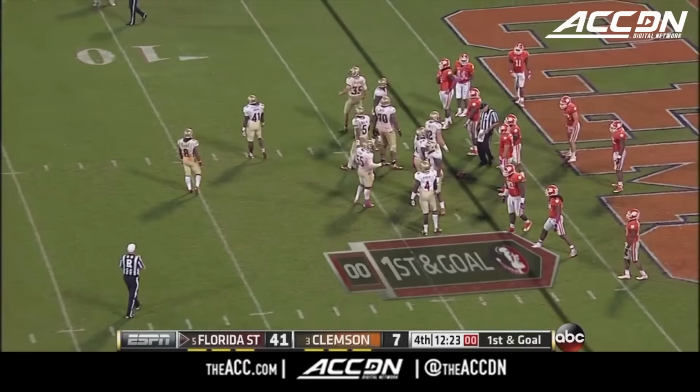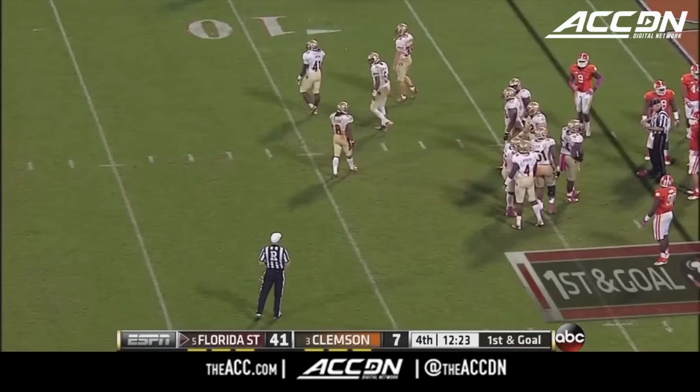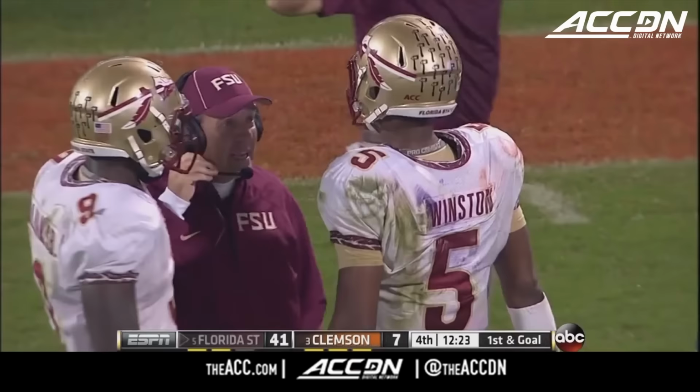Looks like Jimbo's going to get a timeout here. You know those Alabama teams, they always coach. Nick Saban, we always kind of kid. In the national championship, he's up by 20 or 30, he's coaching in the last. Jimbo, exact same way.